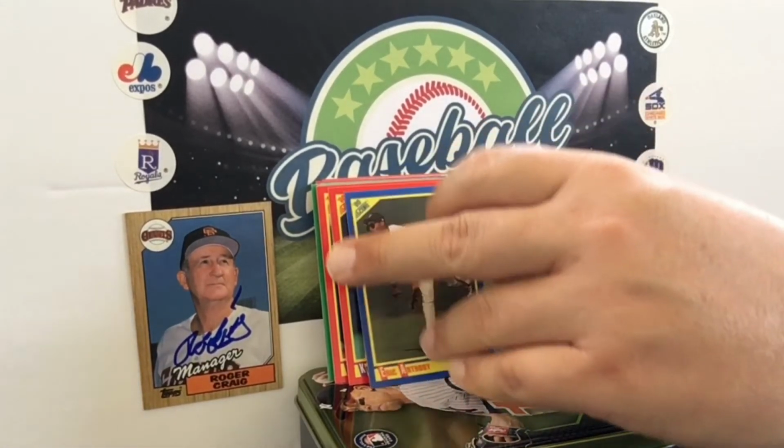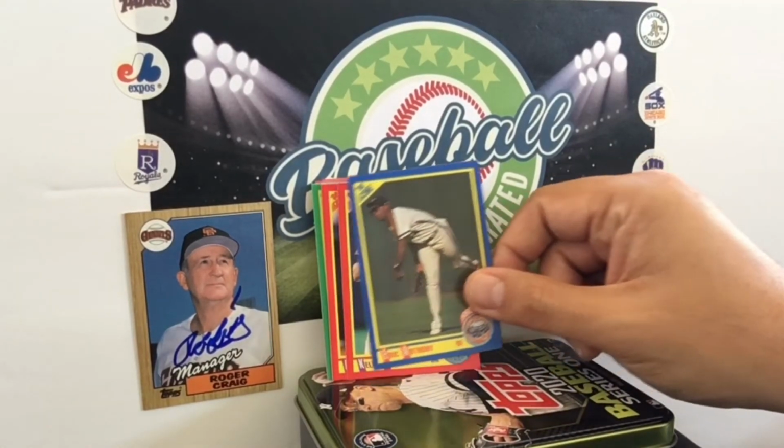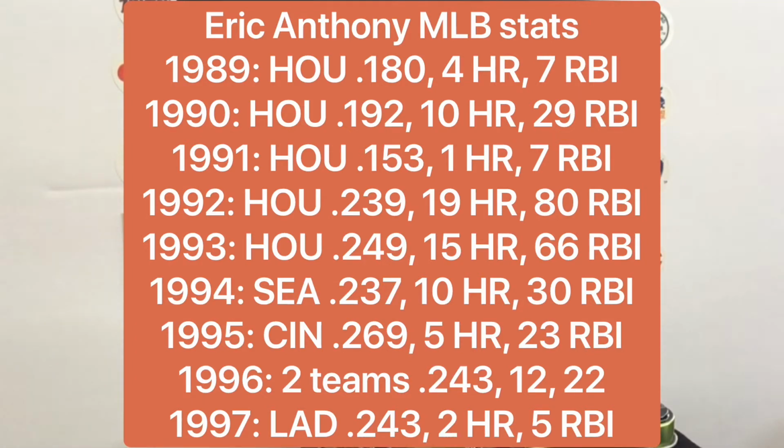Now, do you remember this card back in the day? Or this guy, Eric Anthony. This was one of the many guys that was supposed to be a big-time prospect. And unfortunately, he was one of the many guys that did not quite live up to that hype. He was one of those power hitters. He's a left-handed hitter and a big-time power hitter. In the two seasons leading up, he hit 57 homers, 29 in Asheville and then 28 in Columbus, and then hit 3 more in Tucson and 4 more with the Astros. And I think that was a career total of 4 with the Astros. Yeah, that's about it. He was going to be the future.